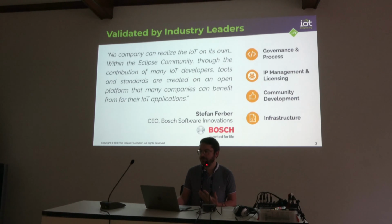We help projects be successful, open source communities be successful. You can think about open source as, well, I can go to GitHub, I can put my code on GitHub, or I can find code on GitHub. But when you start building commercial solutions on top of open source, you need some governance, right? You need someone to help you with all the intellectual property management. You need someone to help you by providing the resources that you actually require for working on the code and for collaborating: mailing lists, code repositories, bug trackers, etc. And so that's essentially what the Eclipse Foundation provides.